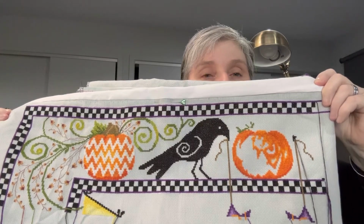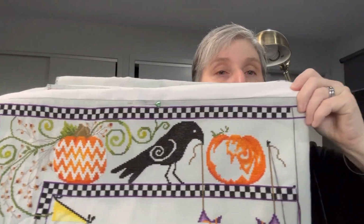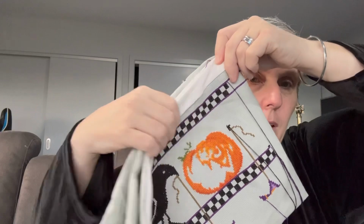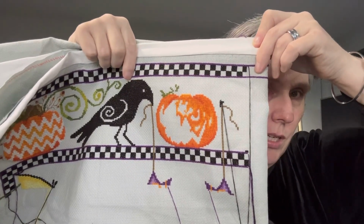So this is where I'm up to. I would have shown you a before and after picture. I'm on the 3rd page, so this is the 3rd page.